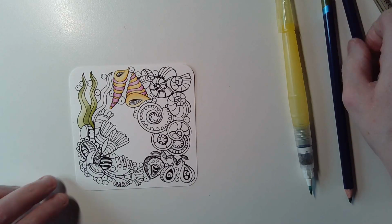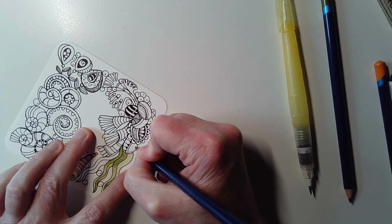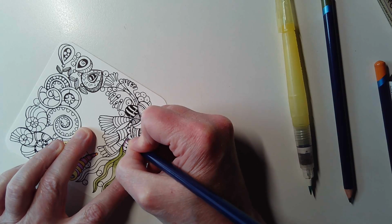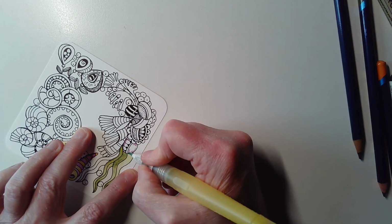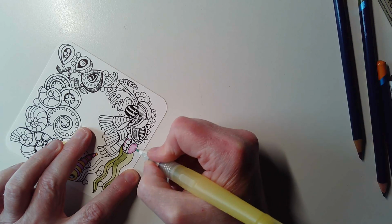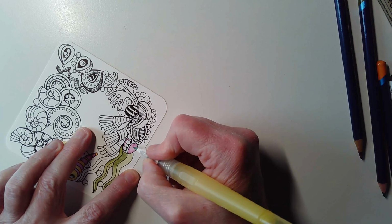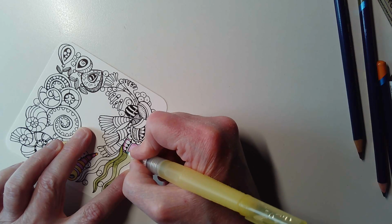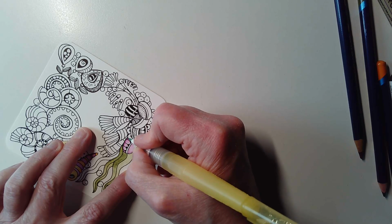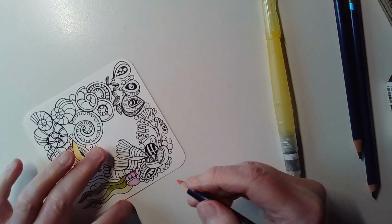Okay, we have a look here. Let's go to this. So I'm going to add the deep rose here, and I'm also going to add it at the bottom. You could use 3 different colours or 1 colour. I'm not a great fan, well, I say I'm not a great fan. I'm a fan of when other people are able to put 2 colours down and blend them. I can do it with alcohol markers, but I'm not good at these. I'll come back to that one in a moment when it's dried.